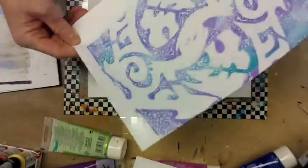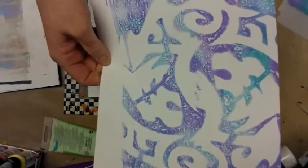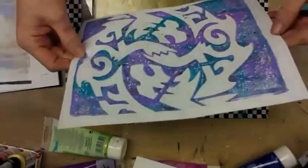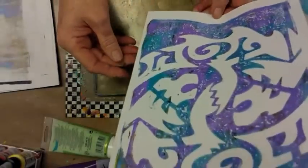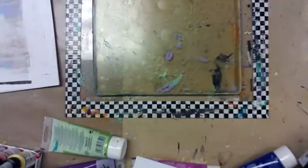Yeah, see, that's a little crooked on there, but that's okay. Let's see what we got on here. Oh, I even like the reverse of that one. Yeah, mama. Love you. Okay. So now, what was I thinking about doing over top of that one?